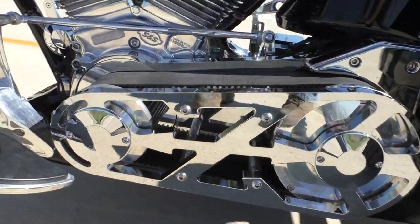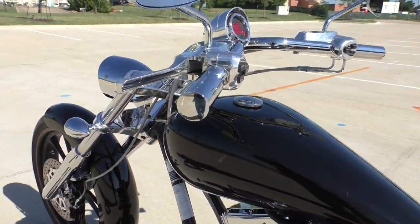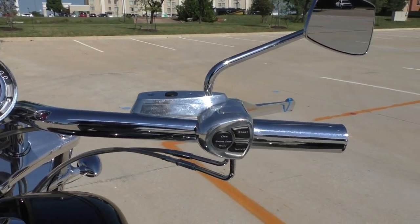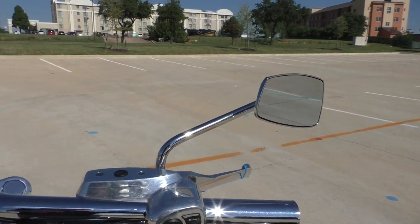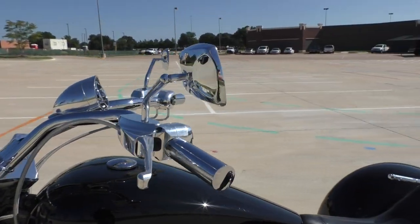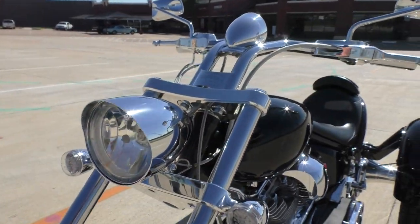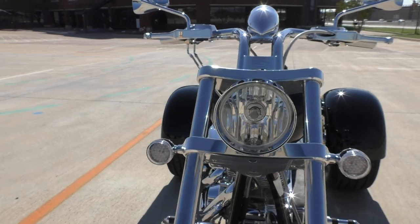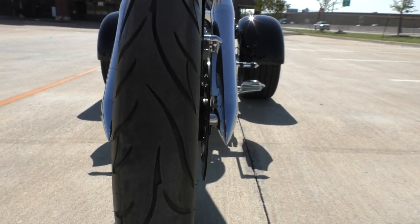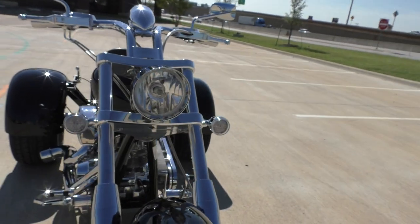This thing is nice. It's got chrome levers, chrome grips, stainless steel braided cables. Got the chrome forks. It's got the LED turn signals up front. And this thing, I was told it was hand built. It hasn't gone on the production line yet.